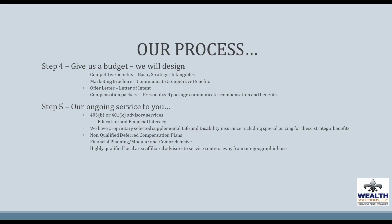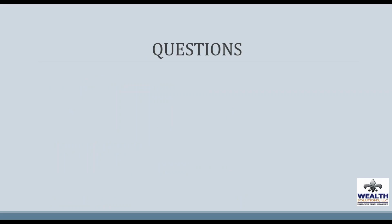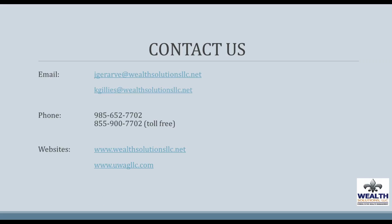Let me talk to you about the investment, and these are averages. Each center will be a little different based upon their demographics, but generally the strategic benefits average about $150 per month per employee. This includes the supplemental life and the supplemental professional disability income. Generally, we recommend somewhere around a 4% match on your retirement plan. And then, of course, the modular financial planning, if you engage with our firm, we provide this as a value added to you as the center employer to provide to your employees. So with that, I think we're right on time, Allison, and we will pause for any questions.